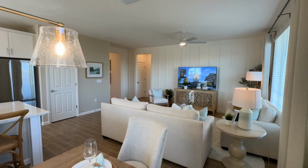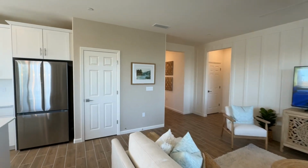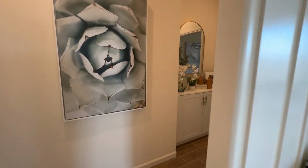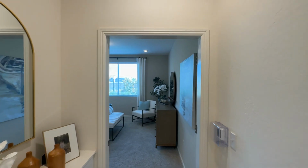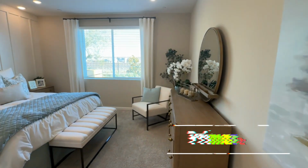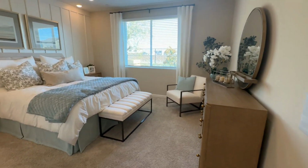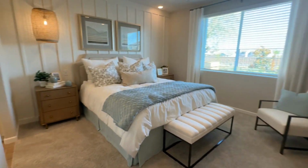All right, let's head on over and take a look at the primary suite. Something Wilson has started doing is offering ADA accessibility a little bit more than most other builders that I'm aware of. So you'll notice the width of this door is actually pretty wide. We're going inside. Not a bad size. I think that's probably 8 feet or so from the edge of the end of the bed to the wall, just to give you some perspective there.